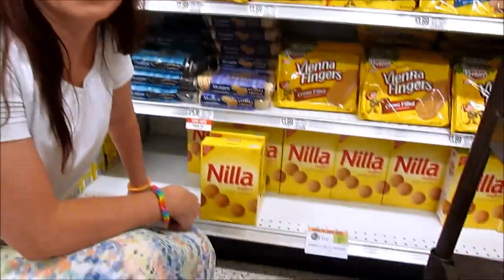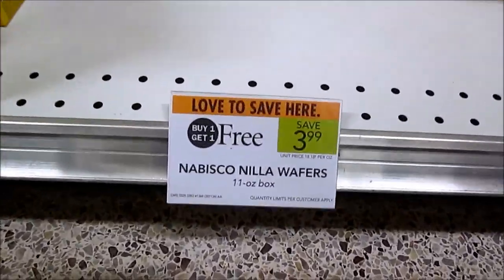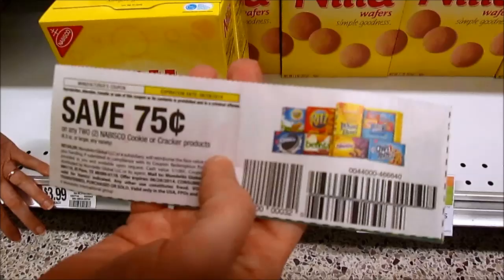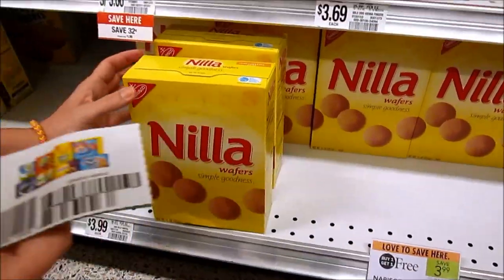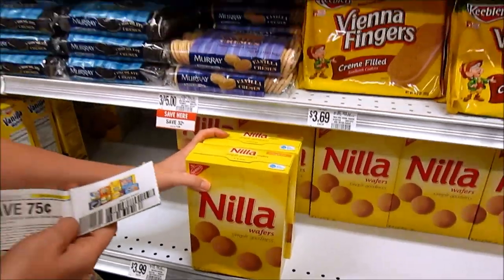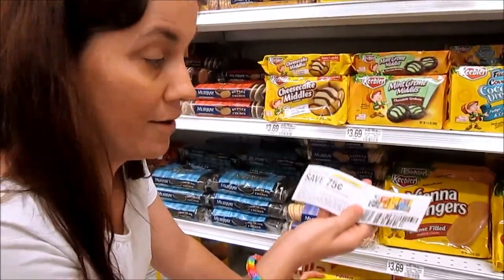Vanilla wafers are buy one, get one free. They're gonna be $2 a box. I'm gonna use this 75 cents off of any two Nabisco products. So two of these will be $3.25 after I use this coupon.